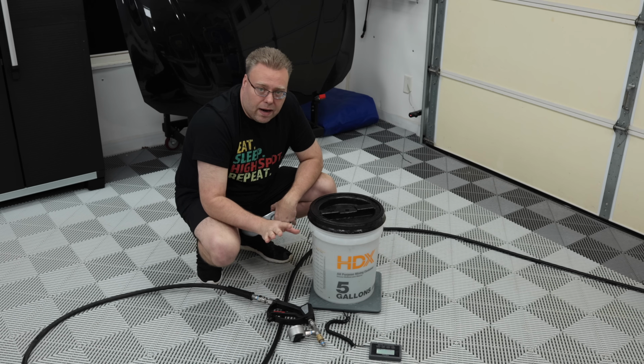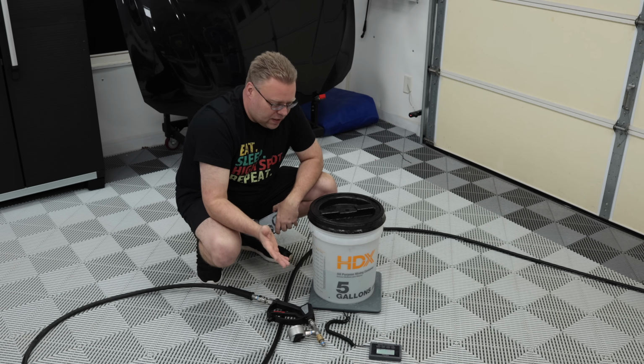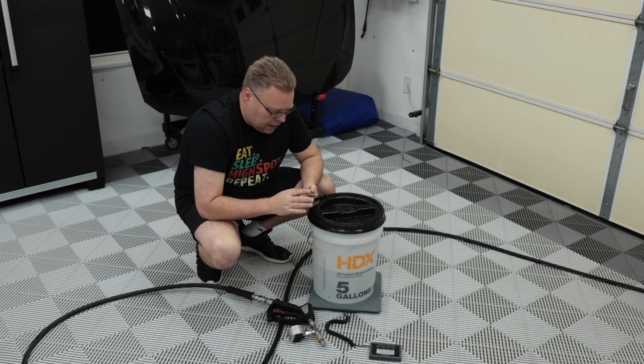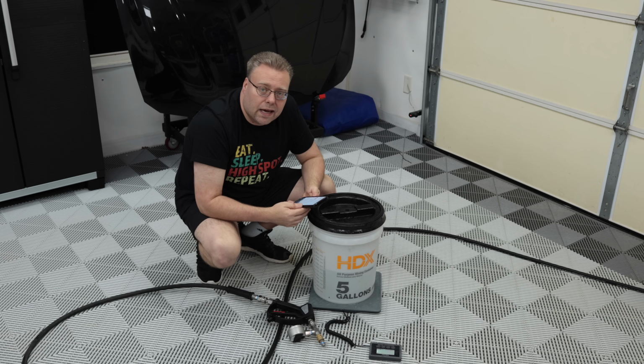It stayed right about what it was. We may have gotten 25 more PSI. I think we got about 1025. We were getting 1,000 earlier. At 18.34 pounds, it's 2.197 gallons per minute.